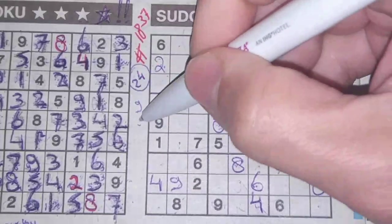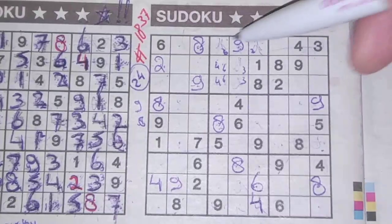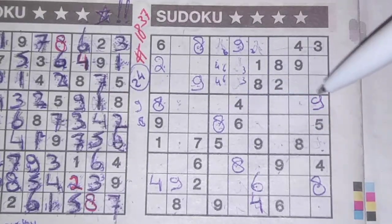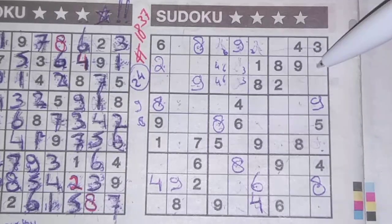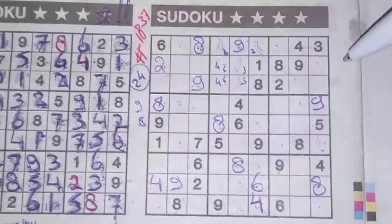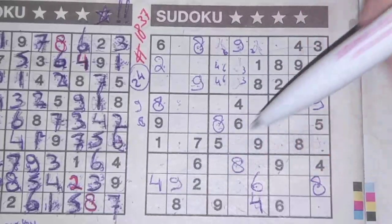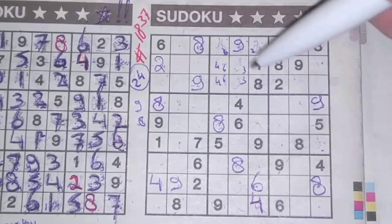I can see digit number 2. 4, 6, 2. 5, 5, 5. Strange. 6, 6, 6. 5, 5, 5. And how about the 2?